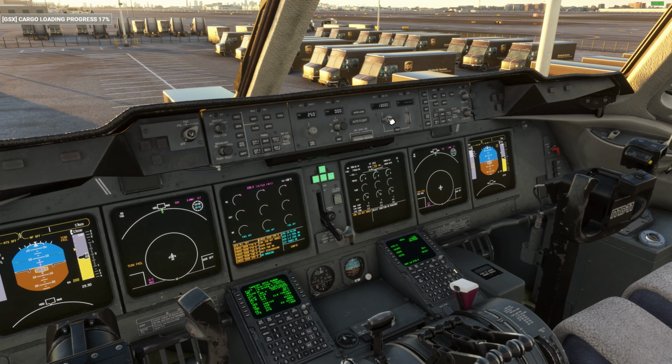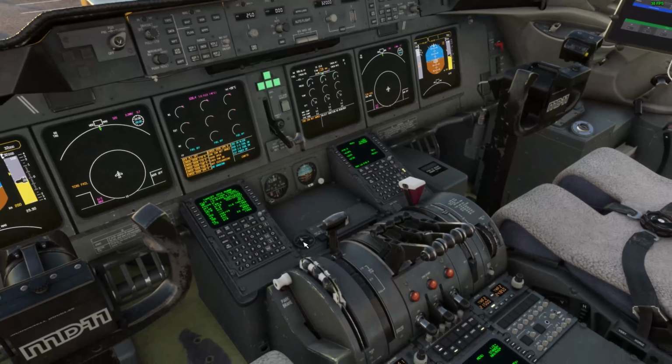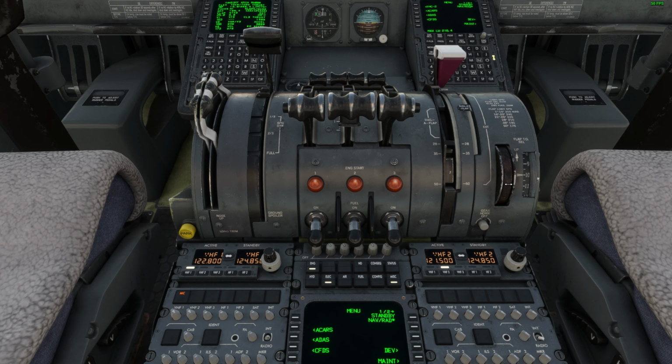Setting our initial cruise of flight level 320. And let's set FMC speed and navigation. This will get fixed as well. Let's set our dial flap to 25. And 25 set, Unicom is set.